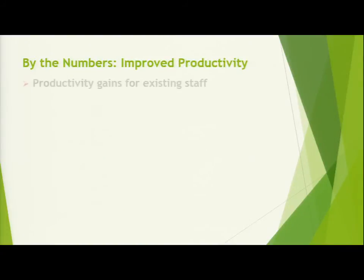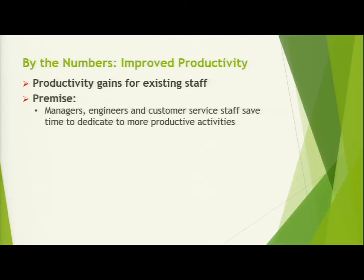And then the final example, how do we improve productivity? We're really trying to get productivity gains for the existing staff so that they can dedicate more time to more productive activities. And in this case, I'm sure everybody in this room knows what it's like to sit down in front of an Excel worksheet, try to get the data, massage it, cleanse it, slice it, dice it, pivot tables, charts, PowerPoint, the whole stuff that we normally do. We all spend a lot of time on that.